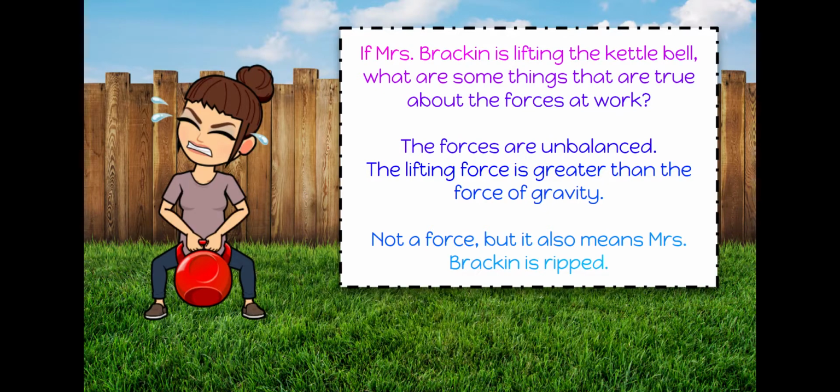So let's start off with me. If I am lifting a kettlebell, what are some things that are true about the forces that are at work? Well, first of all, if I am in the process of lifting this upward, that means a change in movement. So the forces are unbalanced. It also means if this is getting moved upward, that the force of gravity is not as big as the force of me pulling upward. So that lifting force is higher, the pulling force. Also means that I'm ripped because it's a big kettlebell.